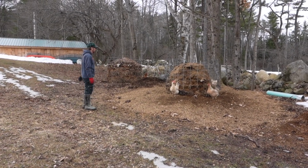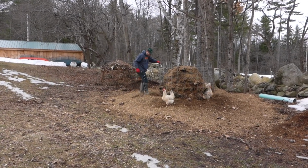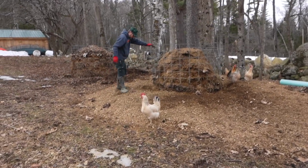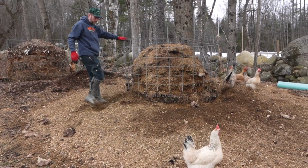It's crazy how much these chickens have gone through this compost pile and got everything out. All this stuff was in there. They reach in as far as they can. The ladies are helping us make compost.